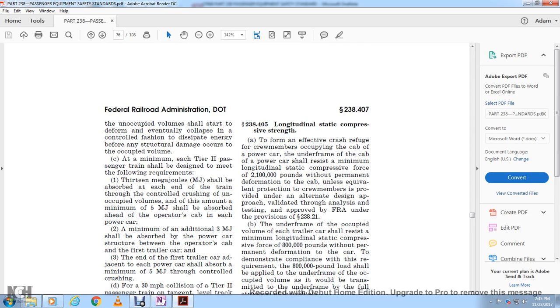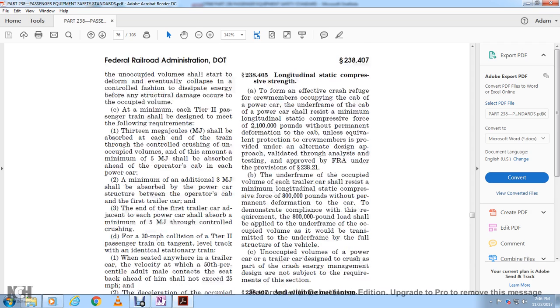238.405, Longitudinal static compression strength. To conform with the effective crash refuge of the crew members occupying the cab of the power car, the underframe of the cab of the power car shall resist a minimum longitudinal static compressive force of 2,100,000 pounds without permanent deformation of the cab, unless equivalent protection for the crew members is provided under the alternative design approach validated through analysis and testing and approved by the FRA under 238.21B.